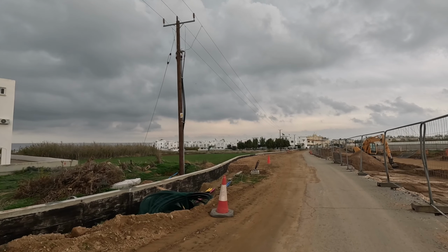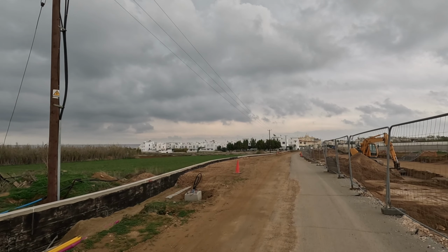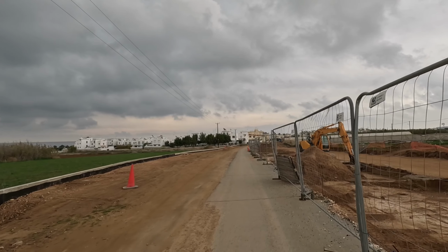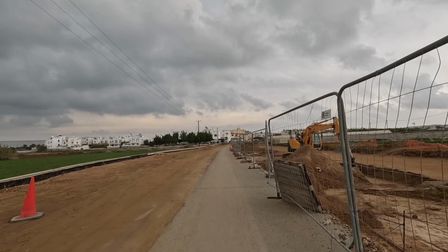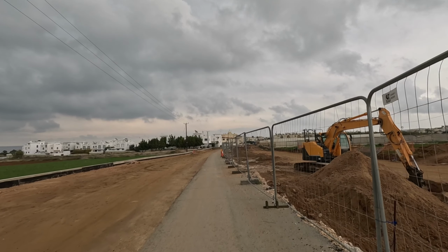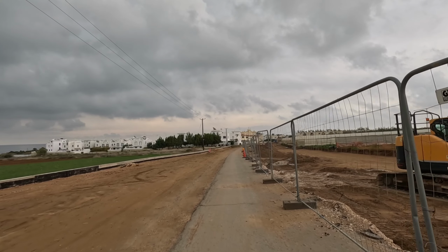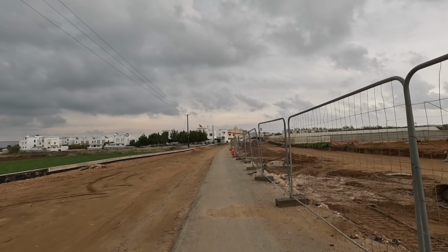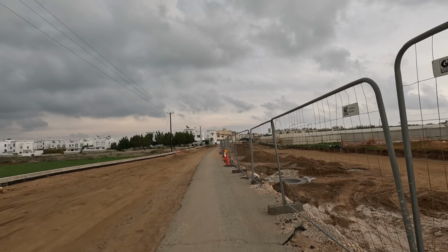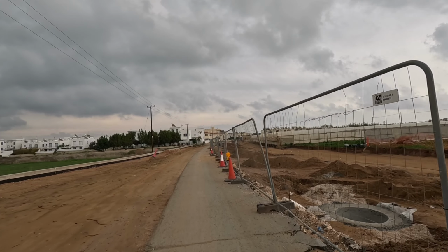Right, we'll make our way back, catch up with the crew. See these houses at the end? So really, it doesn't affect a lot of people. And a lot of you will probably not even notice these roadworks down here. We'll keep an eye on it though. See what's going on. See if the road does join up with a road up towards Dherynia. I think it will.